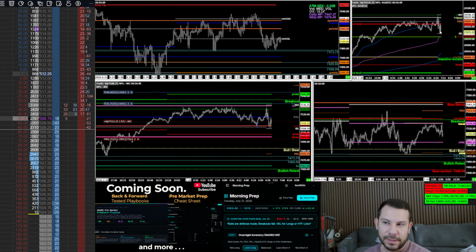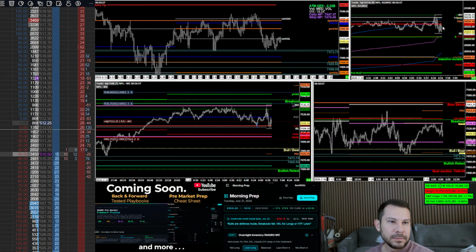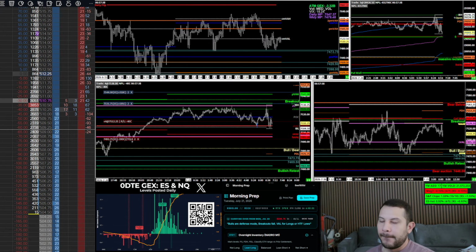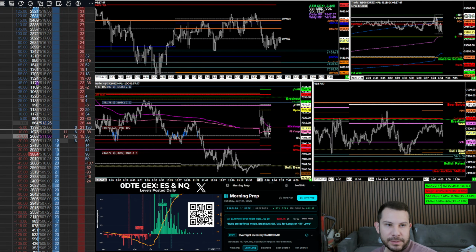Oh, NQ just hit the wall. Well, it's projecting now. See if it holds or not, but NQ is coming down just a tad here. Rejected the call wall. Still holding a little VWAP here. Barely, but it's holding on to it.